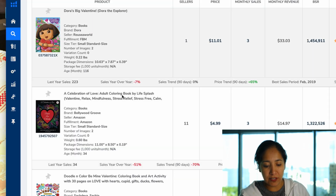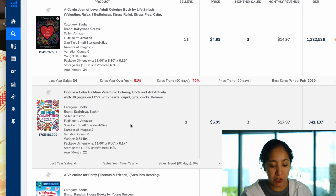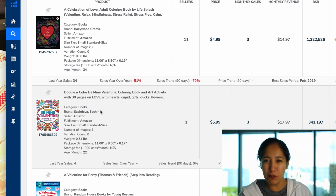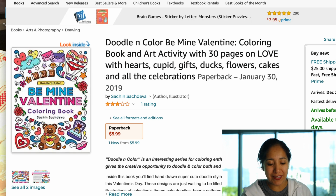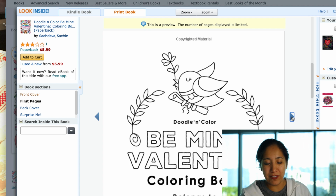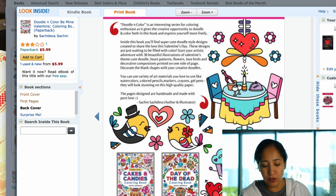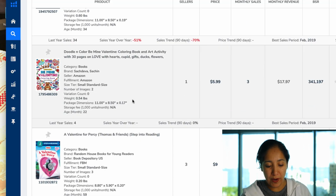And again, that's why I like to use this exercise to see what else is available. Here's another one, Doodle in Color, Be My Valentine, coloring book, art activity with 30 pages on love with hearts, Cupid, gifts, ducks, and flowers. Because we all know there's nothing more romantic on Valentine's Day than a duck, right? Most romantic thing you could get for your significant other. There's nothing more than Daffy Duck, or I don't know who else is a famous duck, in order to get them romantic and get them in the mood. You know, and cupcakes that hold hands too. That's all very romantic. So there you have those two.